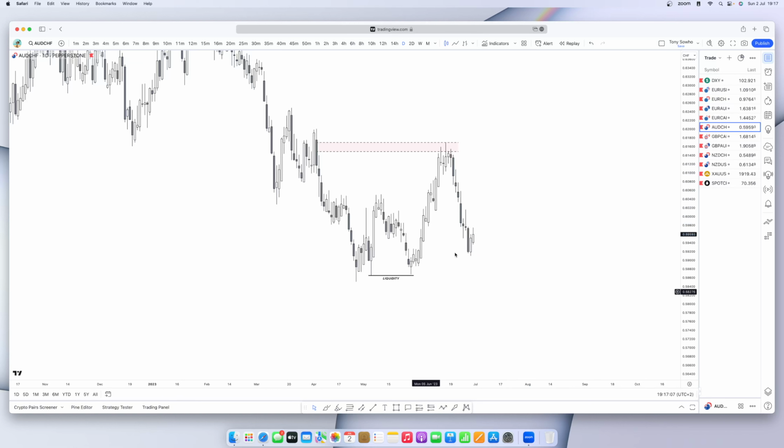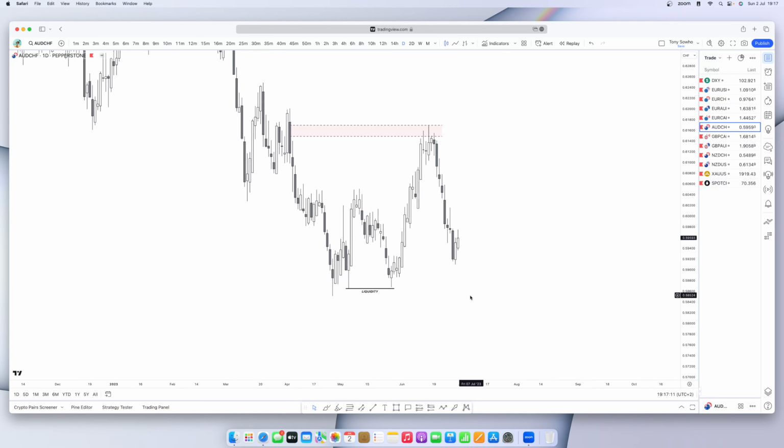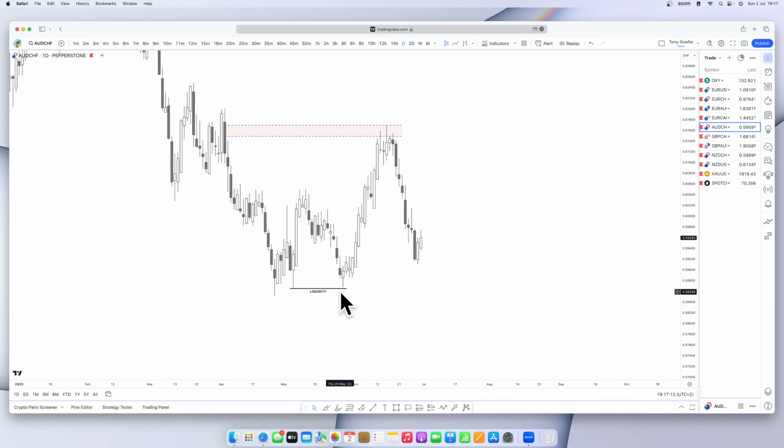So for AUDCHF, I still believe price is going to drop more. Why? Because of this daily liquidity here. Since price has really moved this far, it should just complete it, come and take it out. So I'm still bearish on AUD, I do not have an entry. I missed my entry up here, and since then I've not checked it. I've been busy with other assets. So AUD I still believe is going to come down. Where is it most likely going to start rejecting from now?